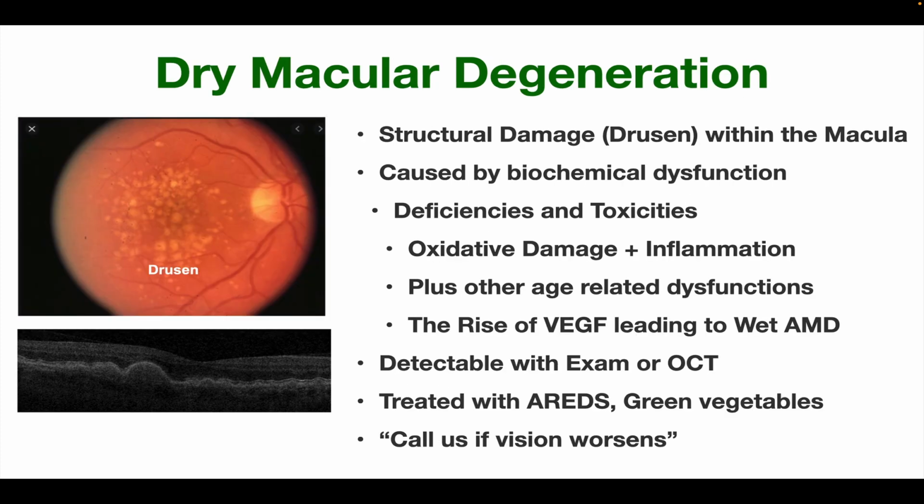The next phase of the disease is called dry macular degeneration. At this stage, we can now see the damage. It's no longer invisible. What we see are yellow-white spots called drusen, which are areas of structural damage within the macula. In the bottom left image, you can see how these drusen create lumps and bumps beneath the retina. They're the physical result of biochemical dysfunction, driven by deficiencies, toxicities, oxidative damage, inflammation, and other dysfunctions that arise with aging.